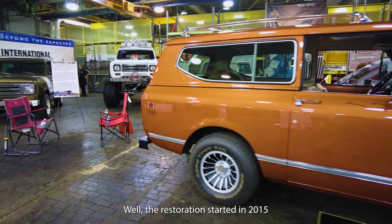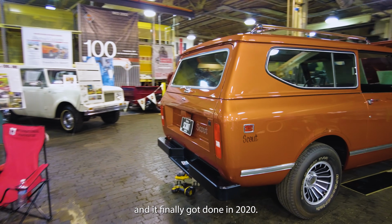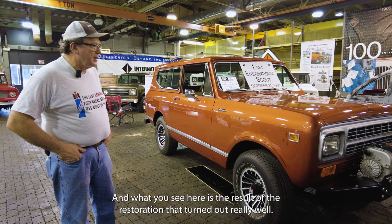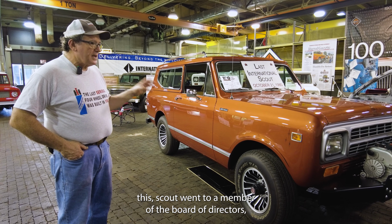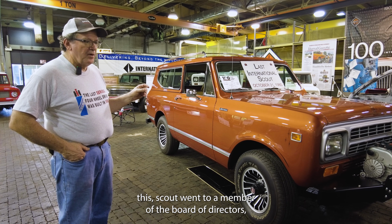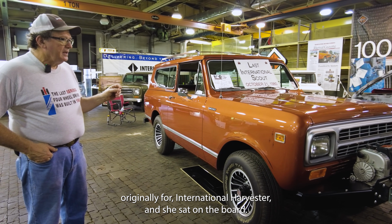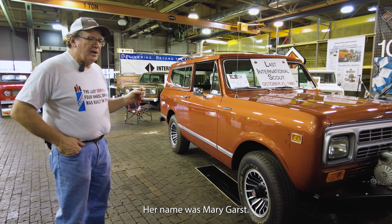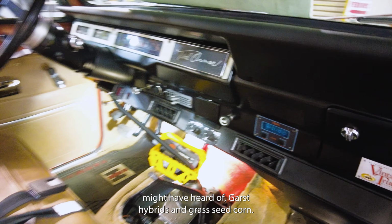Well, the restoration started in 2015 and it finally got done in 2020, and what you see here is the result of the restoration. It turned out really well. This Scout went to a member of the board of directors originally for International Harvester, and she sat on the board. Her name was Mary Garst. Some of the people in farm country might have heard of Garst hybrids and Garst seed corn.